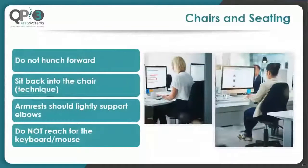Now for chairs and seating, we talked a little bit earlier about not hunching forward. Again, you can see in the photo on the left, the person is sitting forward. That's not good. The best way to sit in a chair is to stand up, grab the armrest of the chair, and then slide your bottom all the way back so you slide back into the chair. It actually tends to fit your body more like a glove, like a nice, good-sized pair of gloves.